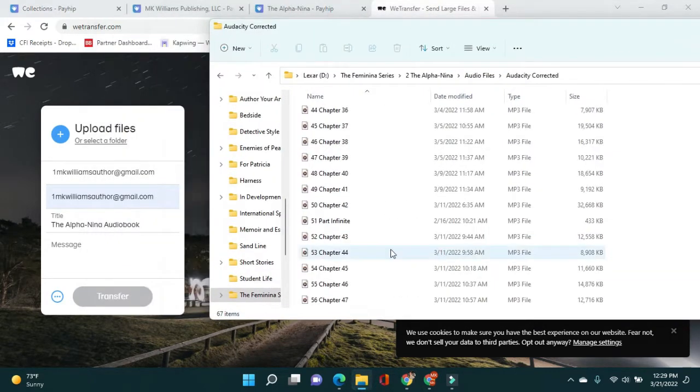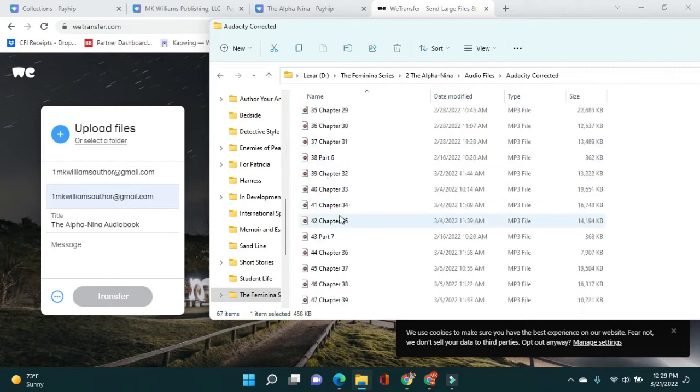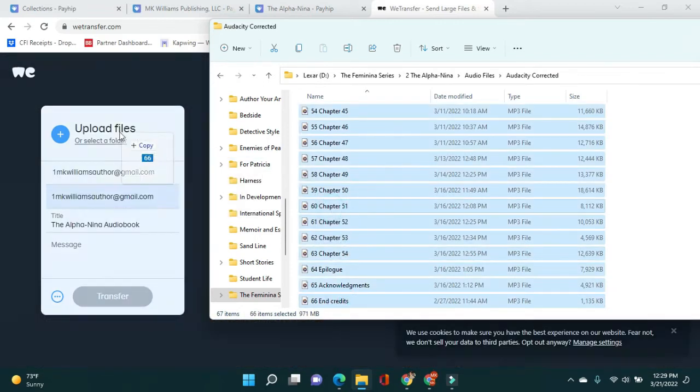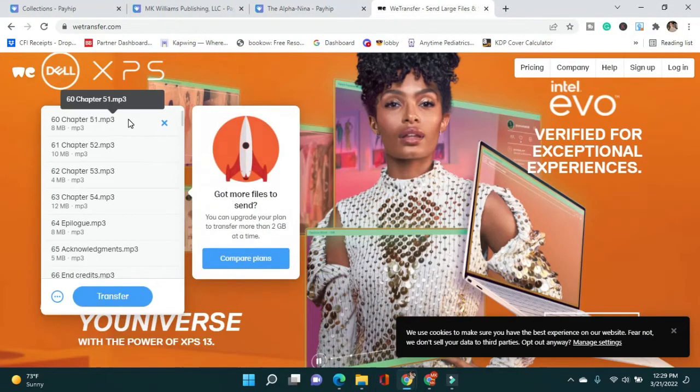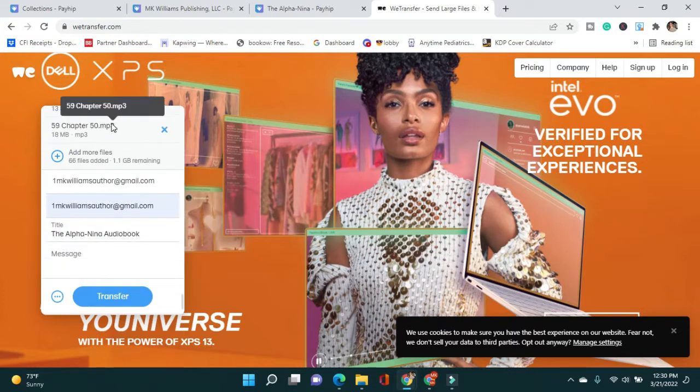What I've already done before we started this recording is label every single track based on the track number. So opening credits is one, part one is two. Chapter three is actually the third track, chapter two is the fourth track, and so on. So I'm going to take all of these, collect them all, and move them over here so it drops them. Cool. Transfer.